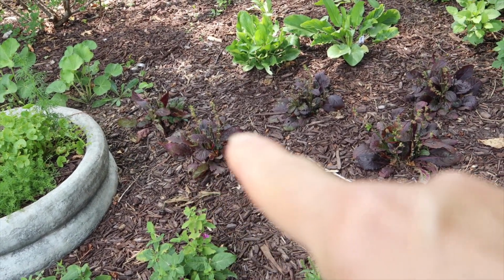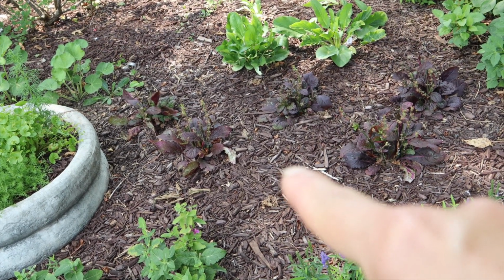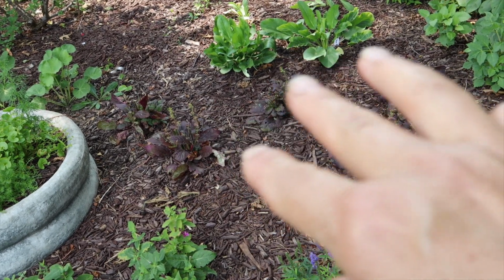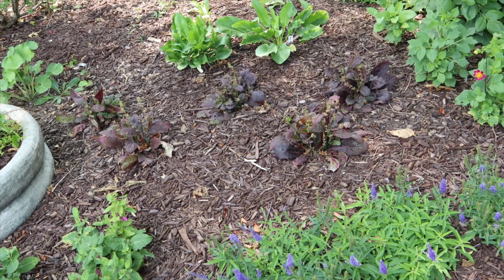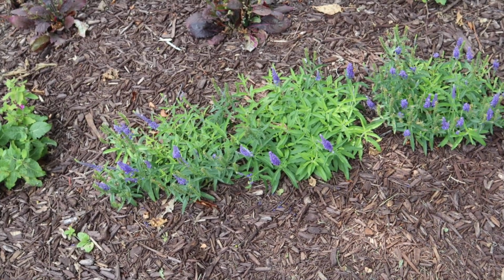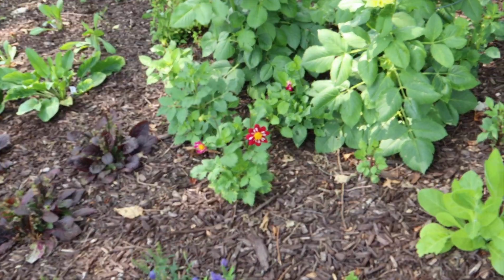This is, I think, purple volcano salvia. I've got a lot more of these growing as well. So I'm going to make this a thicker swath. I'm going to add some more of them in, and I'll probably sprinkle some in other parts of the garden as well. This is more Veronica.